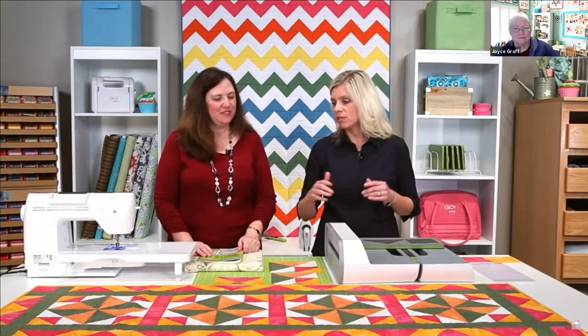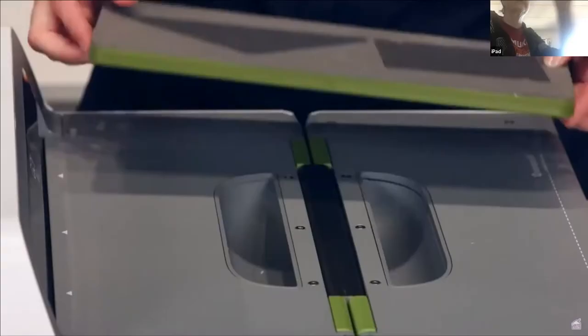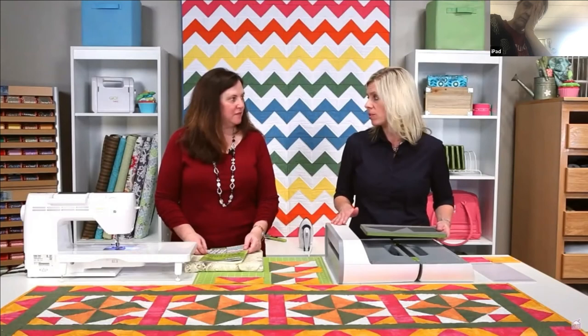Okay, so let's show how to cut with this die. Sounds great. The Go Big electric fabric cutter. I wanted to mention this is a 6 by 12 inch die board. So not only is it compatible with the Go Big, but it's also compatible with the Go and the Go Baby.